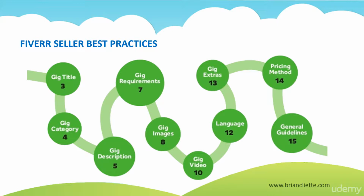So you have to think in terms of your customer, not just that you think the photo's cool or hot or amazing. I actually suggest that people put together a gig video. That is a huge thing that a lot of people overlook. They just limit their gig to these images.